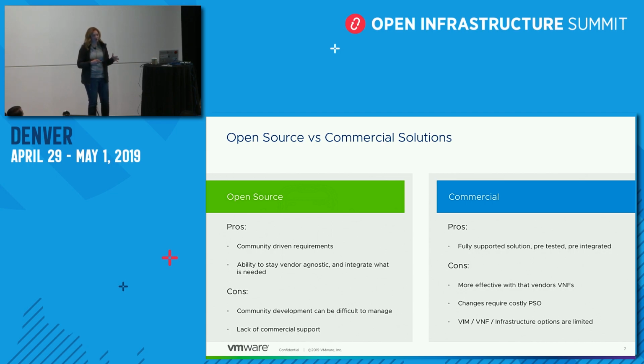With open source software, that paradigm is shifting. And that traditional model of having a vendor that you pay to be at your beck and call is no longer the model that's working. And I'll talk a little bit about the models that do work.